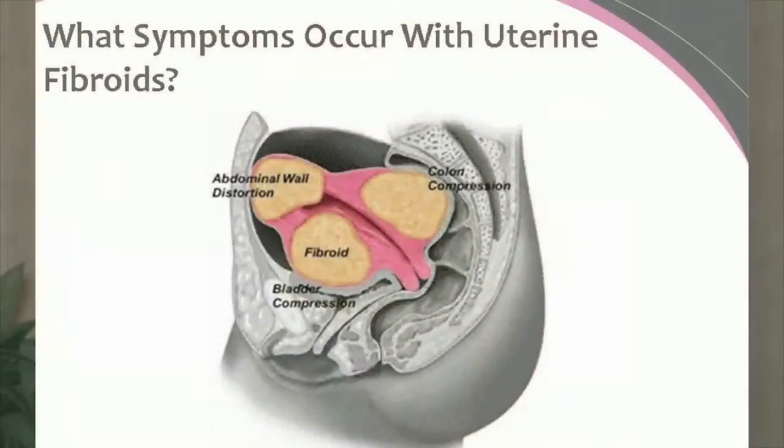This is a schematic showing different fibroids. Where they're located really will determine some of the symptoms. For example, if this fibroid is pushing on the bladder, it can cause urinary frequency, which is basically the urge to urinate all the time. Basically, if you get up in the middle of the night and have to pee 3, 4, 5 times, that's urinary frequency. If it's on the back of the uterus, it can push on the rectum, causing constipation.